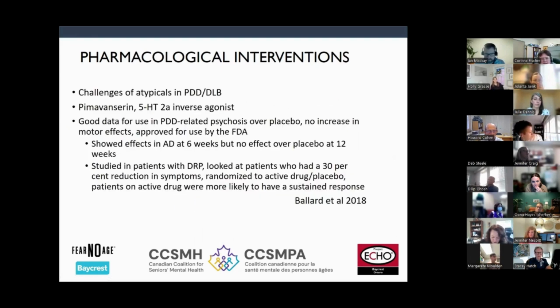One of the challenges that we often face is what to use in patients who have Parkinson's disease-related dementia or Lewy body dementia. And there is a new drug available. I don't know if you've heard of it, although it's not available here in Canada, to my knowledge. It's pimavanserin. It's a 5-HT2A inverse agonist. And it's shown impressive data over placebo in terms of treating psychosis, and really no appreciable increase in the motor side effects. So it's been approved for psychosis in the context of PDD, but really not in terms of Alzheimer's disease. There was an effect at 6 weeks for Alzheimer's, but no effect over placebo at 12 weeks, so it was abandoned. There are future studies ongoing.